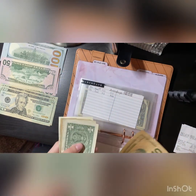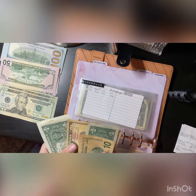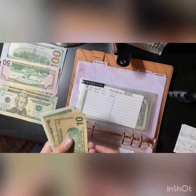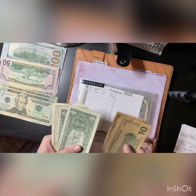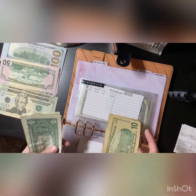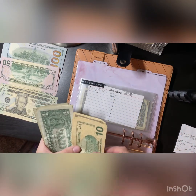Now, I had laminated cash trackers, but it was honestly a little bit annoying for me, because once I got to the end, I had to erase everything. So it didn't really make much sense to me to keep erasing. And I'm like, I've got 1,000 flashcards from school, so might as well just use them.